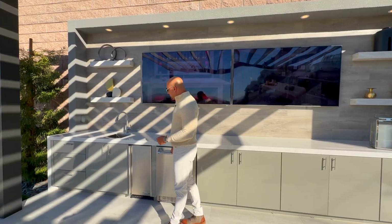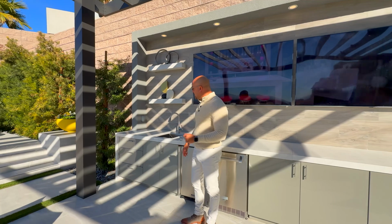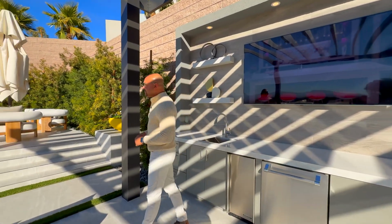We have our refrigeration here. Even here, we have a pellet ice maker like we saw inside. And of course, a sink. Just such a cool place.